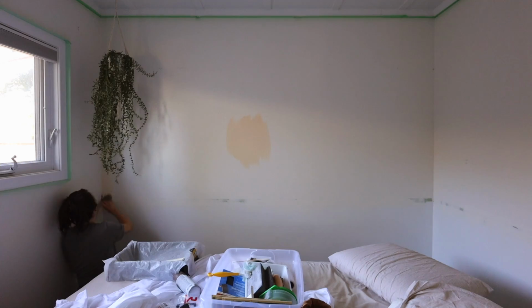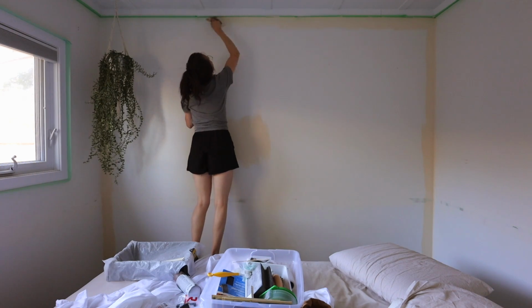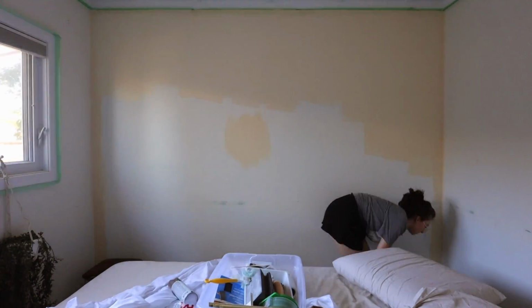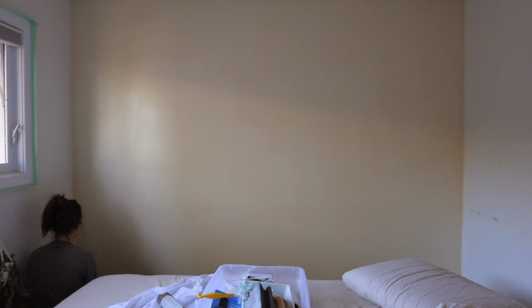I guess the only way of knowing is I'll just paint this whole wall, we'll let it dry, and we'll see what we think. I painted the whole wall, and my first impression was, ooh, I like this. It's subtle, but it's nice and it's warm.